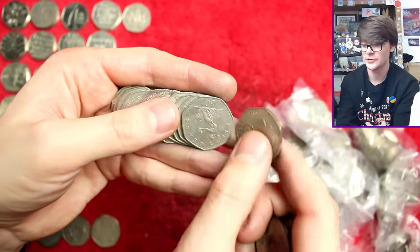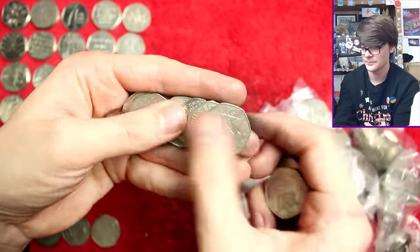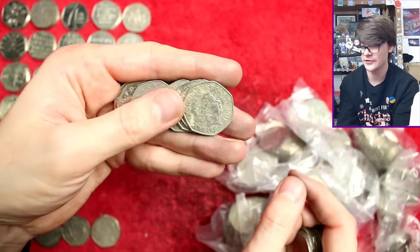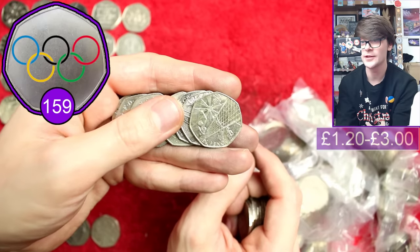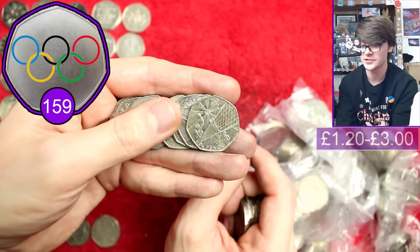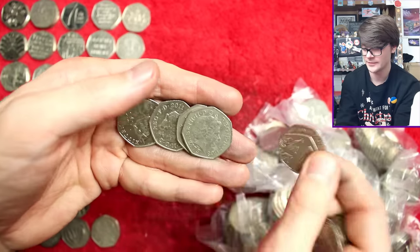There's Scouts. Could be a restrike. This one's not, though. Whoa, 2011. Two for the bag. It's volleyball. Not the nicest of condition. There's a little bit of yellowiness to it. But it's our third unique Olympic.